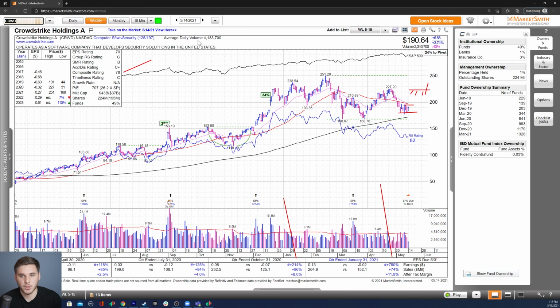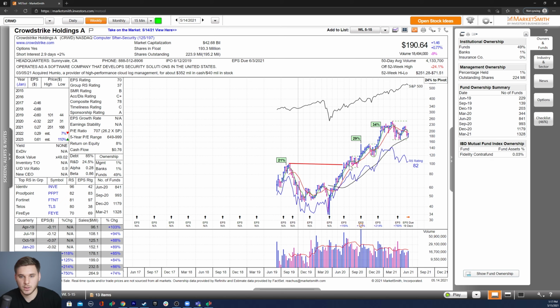And overall, the base depth is kind of normal, 33%, but this is a stage 3 base. And if we go to a weekly, you can see it's gone quite a ways from the standard primary base breakout here that it had back in 2020. So it's kind of normal that it's had a longer term basing period here. And so far it's finding support near the 40-week SMA.